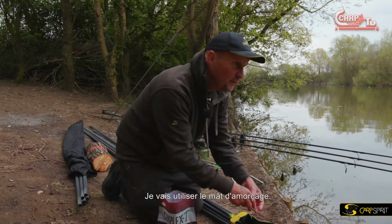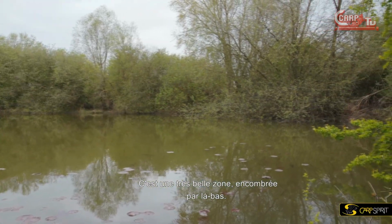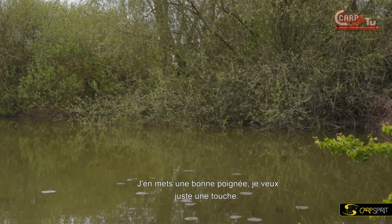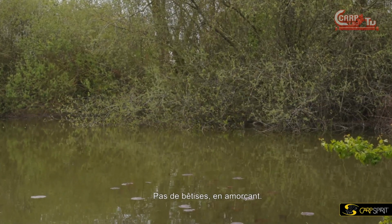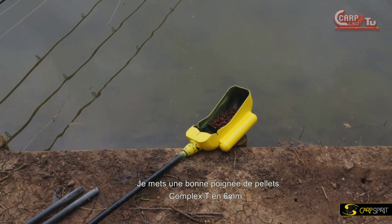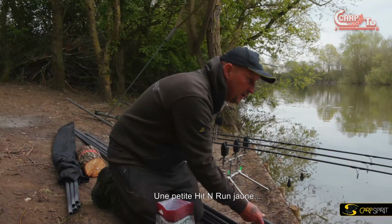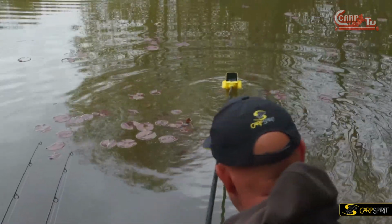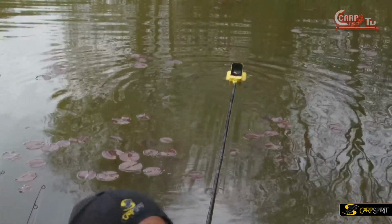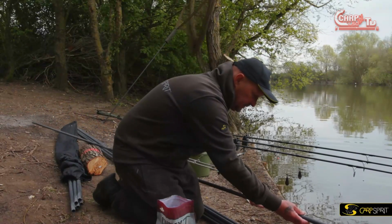Right, having moved over here, I'm going to use the pole because there's a lovely big area of snags over there. Now I've got a nice big handful. I just want to get a bite. I'm not messing around here with baiting. I've put a nice handful of complex T, 6 millers in there, and my little yellow hit and run on that one, which I have to use, I'm told. And I'm going to shift it across there.